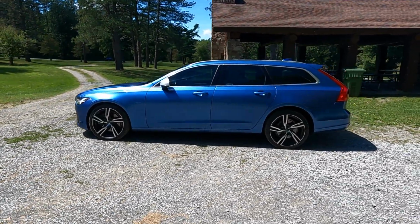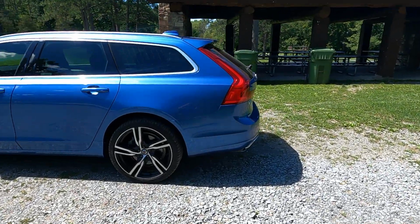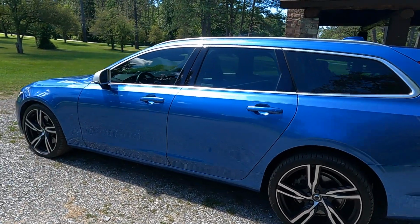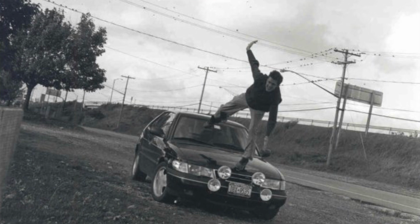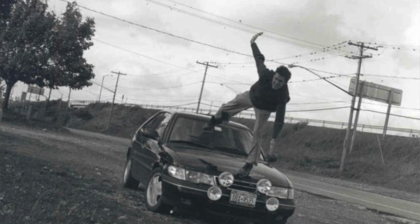Now that brings me to something else. If you can't tell, I love Swedish cars. I'm gonna be a bit biased in this review, quite frankly. My favorite car that I've owned out of the over 20 or 30 cars that I've owned, I haven't done the math in a while, was my 1995 Saab 900 Turbo.